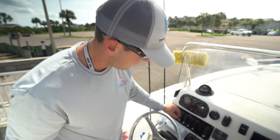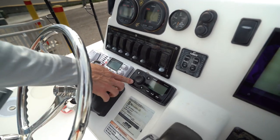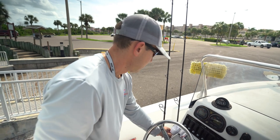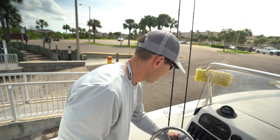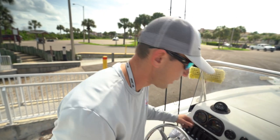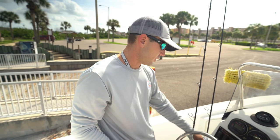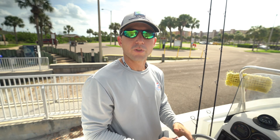So I also added a Fusion stereo and a Standard Horizon radio. So we got tunes, and if I need to talk to the Coast Guard or talk to my fishing buddies over radio, we got that capability. Also, definitely need to have that for emergencies, for sure. And what you can do with a link, you can connect your GPS to this radio, and in an emergency, you just mash that button, and it'll send out your coordinates just like that. Pretty cool little safety feature there.